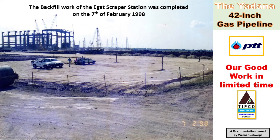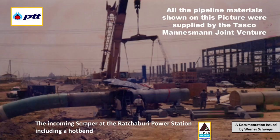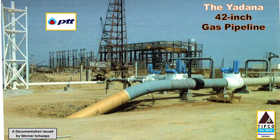The next picture shows that the compacted backfill work of the EGAT scraper station was completed by us on the 7th of February, 1998. It is clear to see the staking out of the locations for the equipment to be installed. We installed the incoming 42-inch pipeline and used for this a 5D hot bend to allow the pipeline to enter the station at a short distance. The hot bend can be seen in the picture with its green color FBE coating. In addition, we included a monolithic insulation joint that can be seen in the picture with its black color. This is followed by the barred T and the 42-inch white colored isolation ball valve with its blue gas actuator in front of the scraper unit.